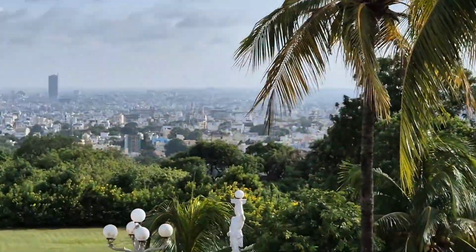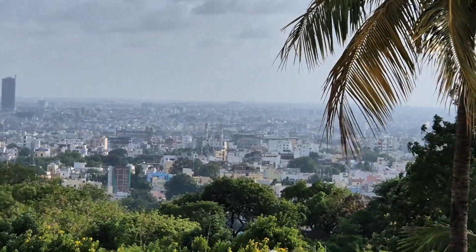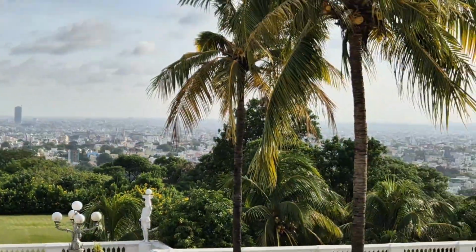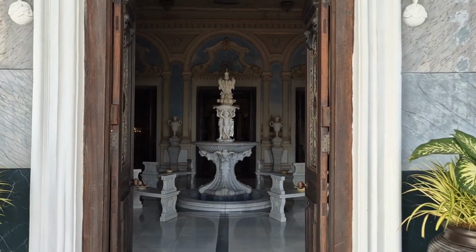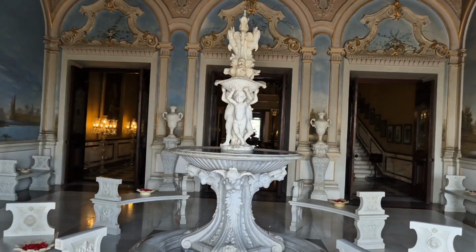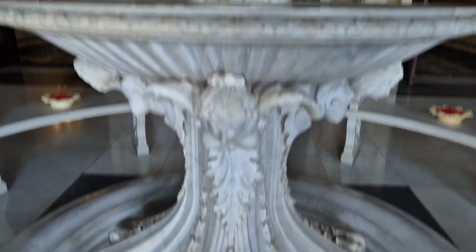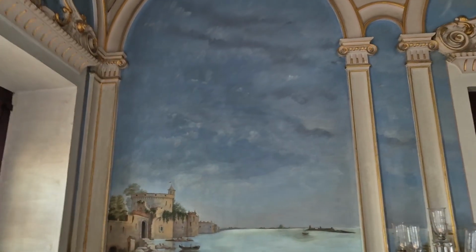That's the Charminar, if you can see over there. Those two minarets. Yeah, that's the Charminar, which was the center of Hyderabad city. Let's enter it. Okay, so we are welcomed by this majestic fountain, which I think was built in England. Many things here have been built in England itself.